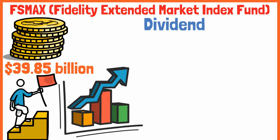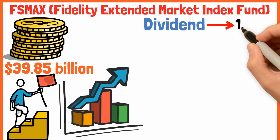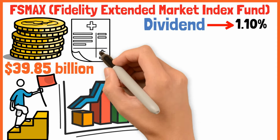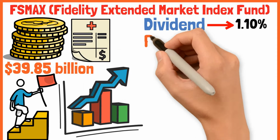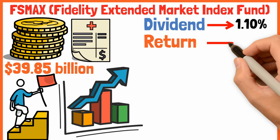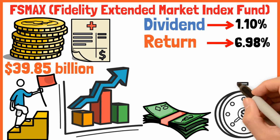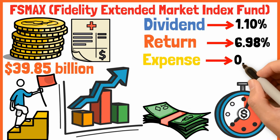FSMAX offers a dividend yield of approximately 1.10% with quarterly dividend distributions. The fund has demonstrated positive performance across various time frames, including a year-to-date return of 6.98%. FSMAX boasts a remarkably low expense ratio of 0.04%.